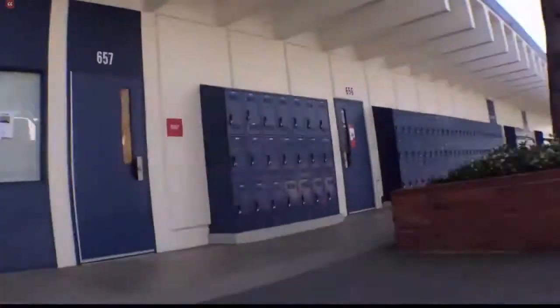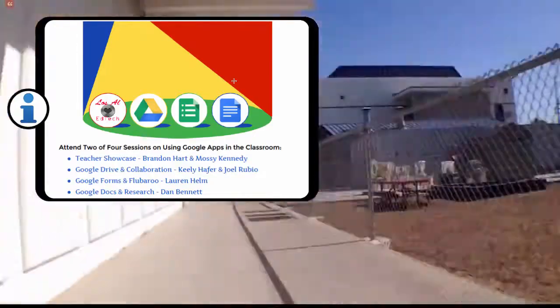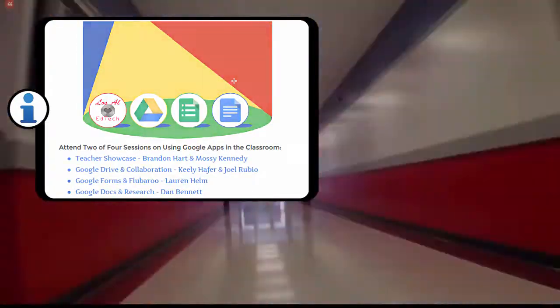This year, with Google Apps and Chromebooks, students are researching for deeper understanding and publishing what they've learned through blogs and Google Sites. Our third event, the Google Showcase, focused on the power of the apps and, more importantly, showcasing the stories of our teachers who use Google Apps every day.